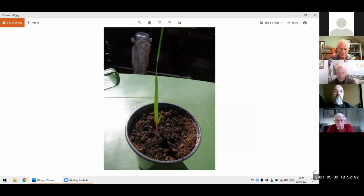This is the best one of them, which I've potted up into a bigger pot, this is only a 3-inch pot. But he's growing away okay, nice and green. As you can see on the right hand side there, he's just got his second leaf coming. So when he's a bit stronger, I'll plant him out into one of my beds out in the main garden, and we'll see what he does.